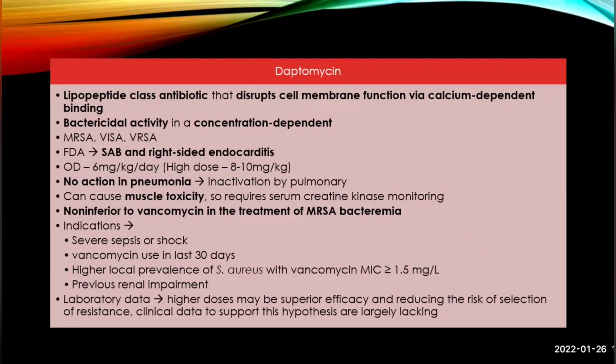So it has no action in pneumonia. Why? Because the pulmonary surfactants will inactivate the drug. And the toxicity is muscle toxicity, so you have to follow up with serum creatine kinase monitoring. And most of the studies have shown that it is non-inferior to vancomycin in the treatment of MRSA bacteremia.